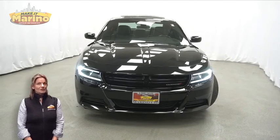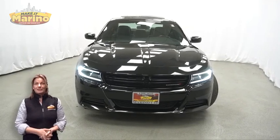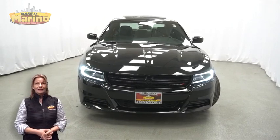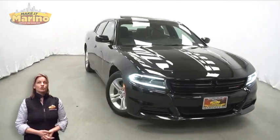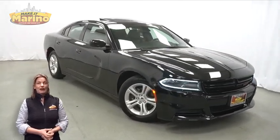There's only one vehicle that blends classic style and modern design to create the next generation of an icon. Take a look at this certified pre-owned 2021 Dodge Charger SXT in pitch black.